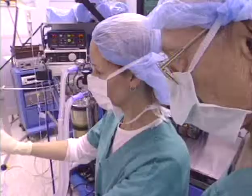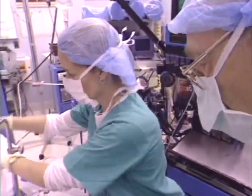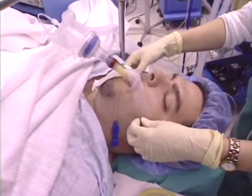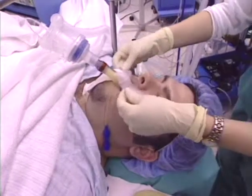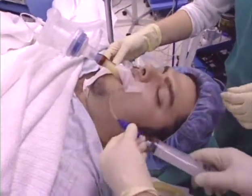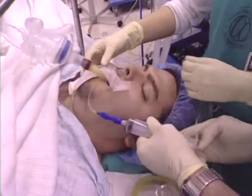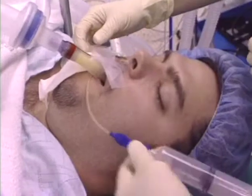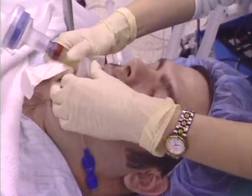Okay, we've come to the end of the procedure and we need to take the LMA out. How are you going to do it? Well, I'm going to deflate the cuff and then take the LMA out. Okay, the alternative might be to leave it inflated. Correct. Is that right? Okay. So we're going to deflate the cuff. It is now deflated. And we've given oxygen, and we're going to take it out.